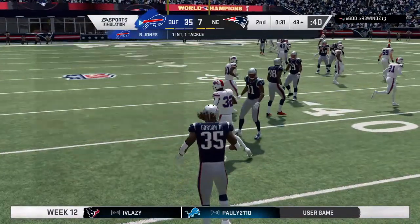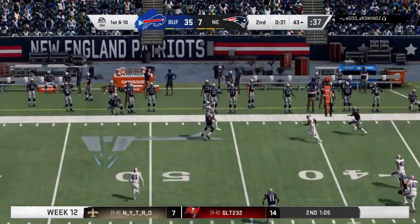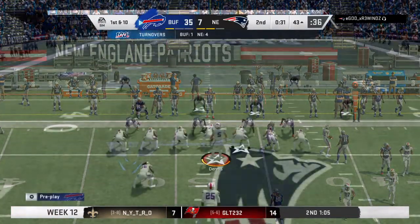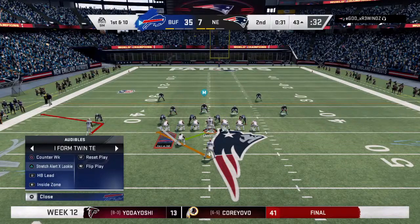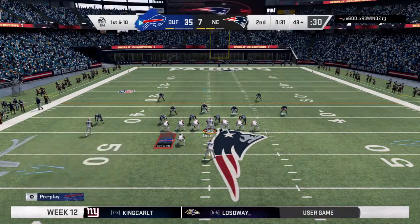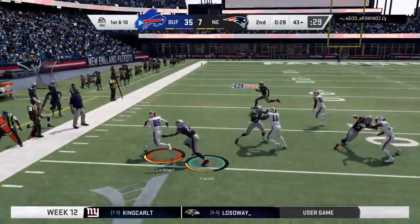Picked off Byron Jones. And to the 43. So down inside the 45 to the 43-yard line. That's where they'll take over. It's our time, guys. It's our time. Shift. Let's go. They'll run on first down.